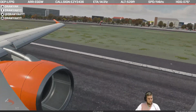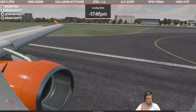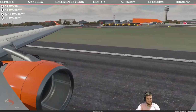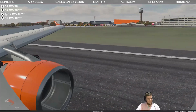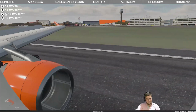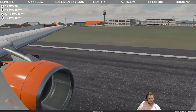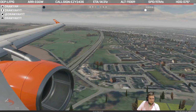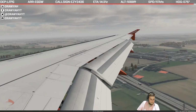There's the flare. And the runway just comes to meet us. Actually, all things considered, the 174 is probably quite light. But yeah, max reversers, max braking, and vacates just high alpha. Right, same for the right hand side.